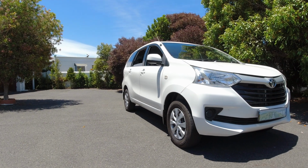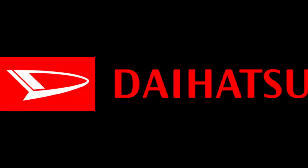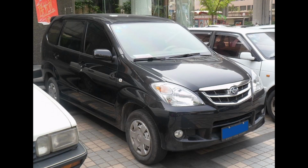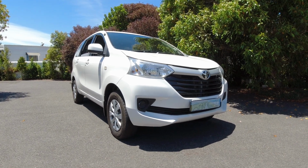The Avanza, which is Spanish for get moving, is an entry-level 7-seater MPV designed by Daihatsu. That's right, much like the Toyota Agya, the Avanza isn't technically a Toyota. It is also sold as the Daihatsu Xenia and the FAW Xenia. It is marketed to emerging markets including South America, Africa and Asia.